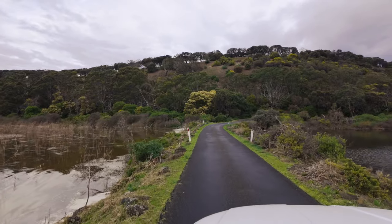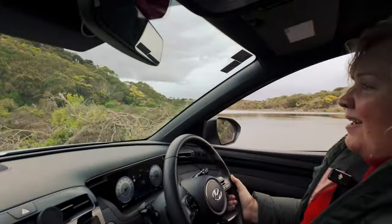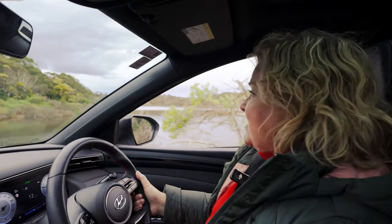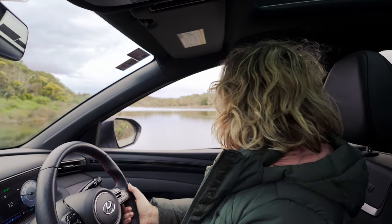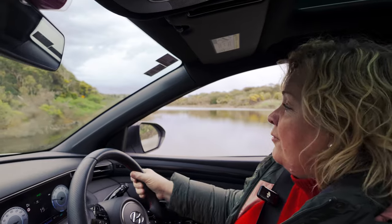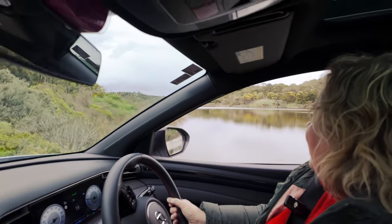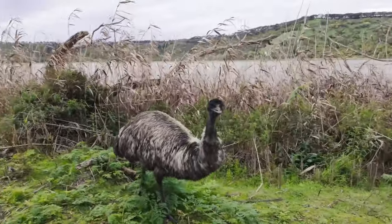So this is where it all started. This is the crater of the Tower Hill volcano, and it's like time stops here. It's so beautiful. And this is why the Koroit region has such beautiful volcanic soil. And now it's a wildlife reserve.